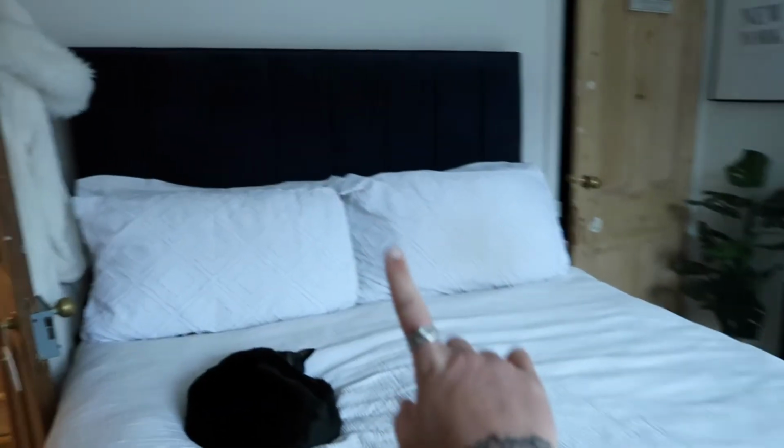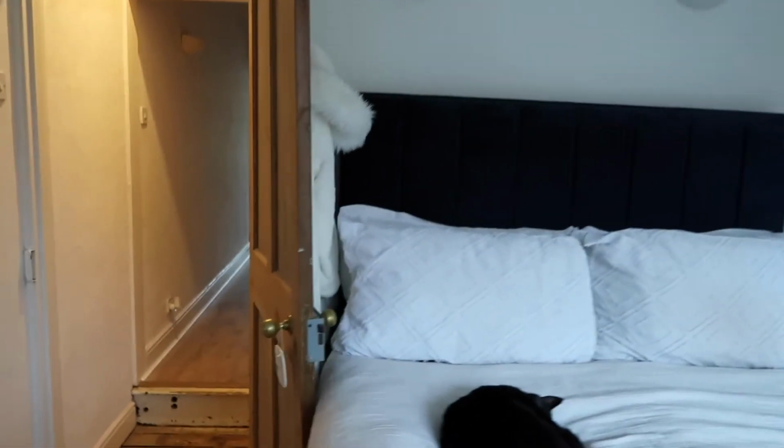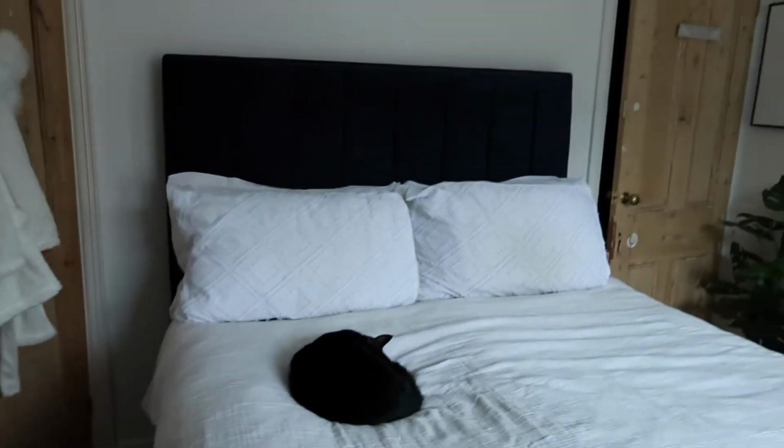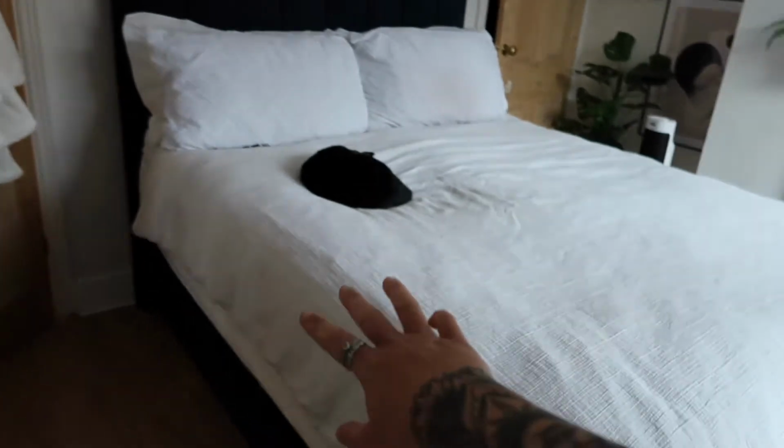This bed is quite a new addition actually. This is a divan bed. It is gorgeous. I'm actually gonna shut this door because I can't stand to look at that landing. Yeah, this is a divan bed. I got this not that long ago actually. It was a big purchase, but definitely worthwhile. I just love the height of it. We've got velvet, love my velvet, and I just love the colour of the navy blue. Oh my god, that needs a dust.